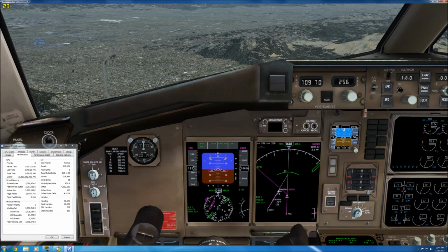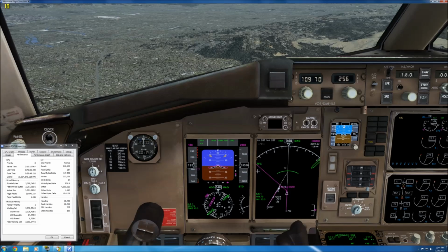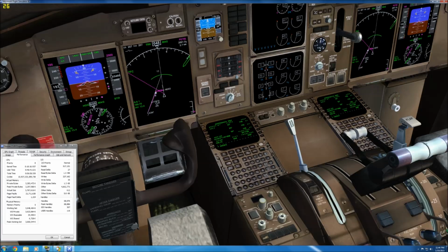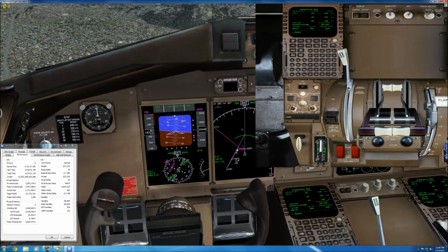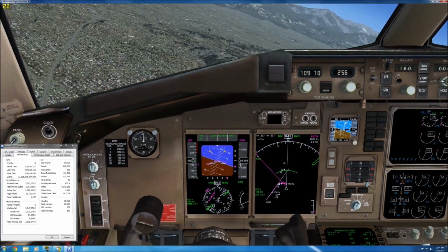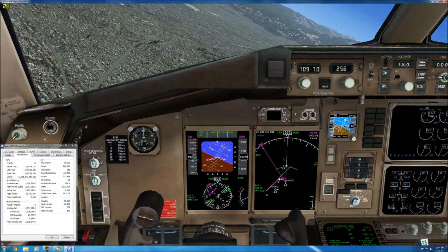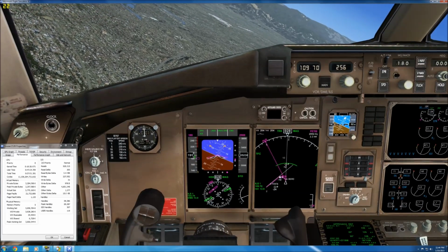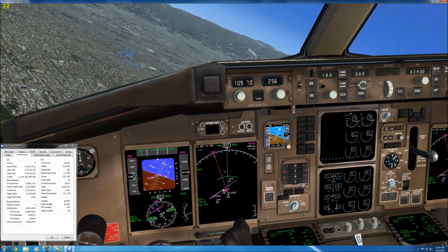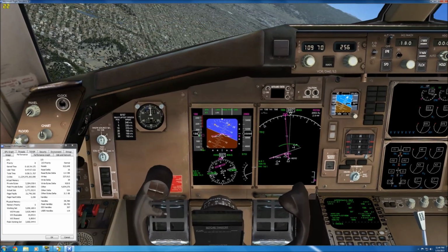VAS is really starting to mount here, and it'll continue to mount as, like I said earlier, we continue to slow down and the sim just continues to soak in more and more of this auto-gen and more of this VAS. So, you know, this will be the true test if FSX Steam Edition is able to make it on down to the ground flying this aircraft. So we will see how she does. Very, very, very demanding.